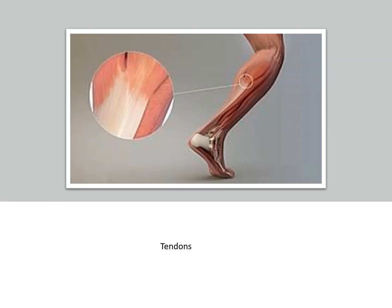I'd like to move on to the second part of this talk, which is regarding the health of tendons and tendinopathy.